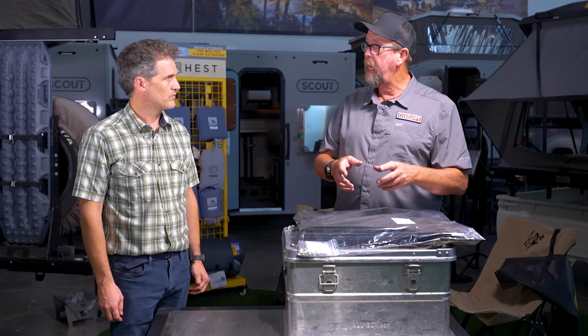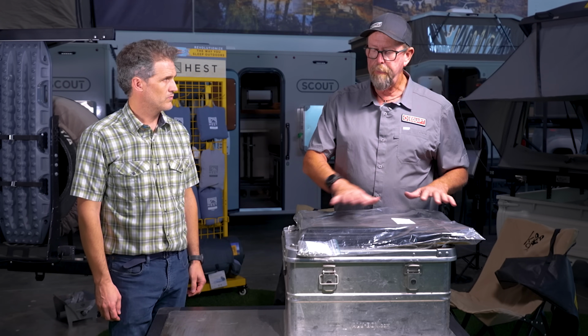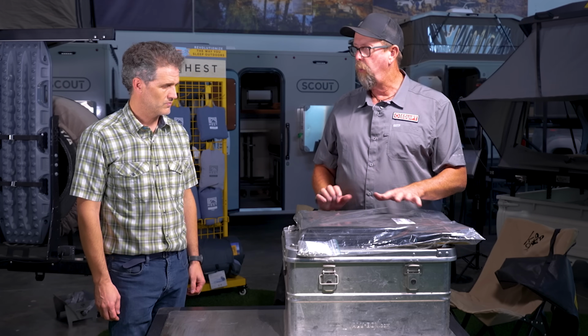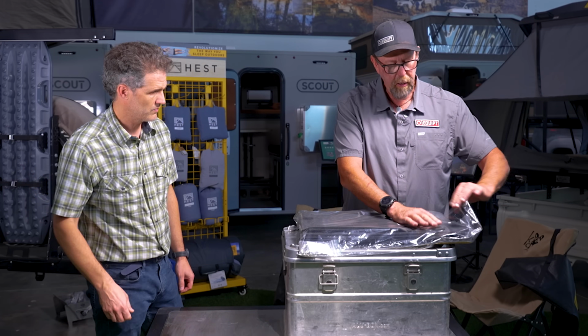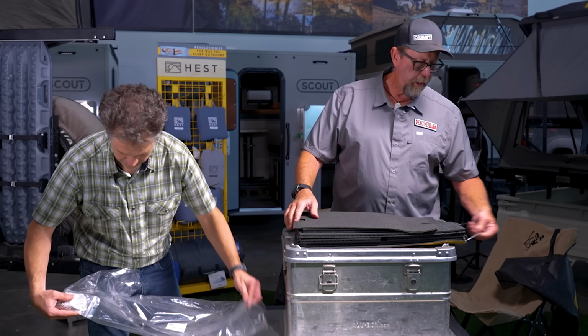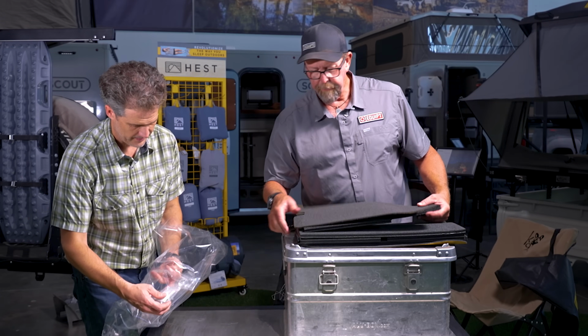So you utilize your equipment in its specific space, and it allows you to keep it all nice, safe, snug, and right where it goes. Okay. Let's take a look inside this kit, and I'll show you some of the pieces that are a part of this kit. So in here, what we have is quite a few different components.